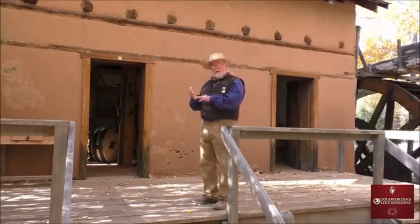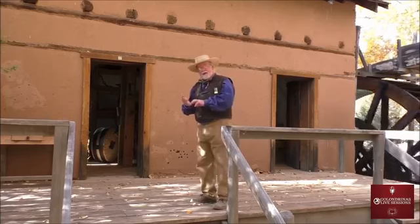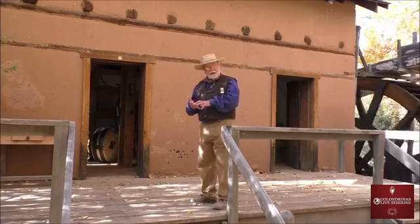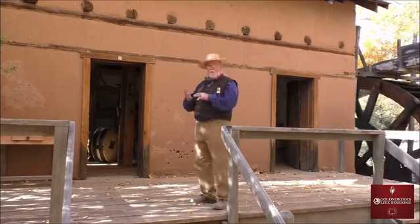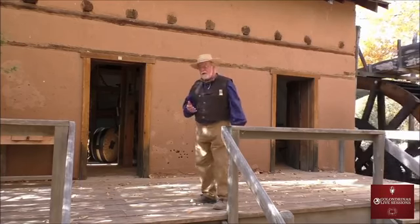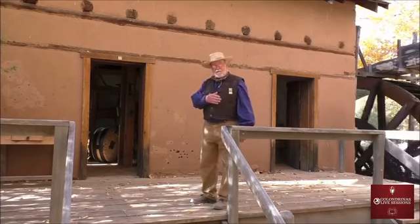The miller here could generate three kinds of flour. Flora fina, which is the fine white flour, a bran flour, and then what we call despejada, which is more of a whole grain. And they would use the white flour for fine baking and things like that. The bran flour would be good for heartier meals. And then the despejada was often used just for animal feed.